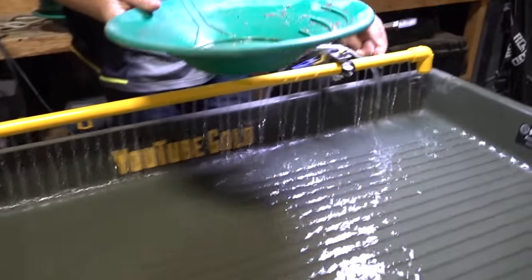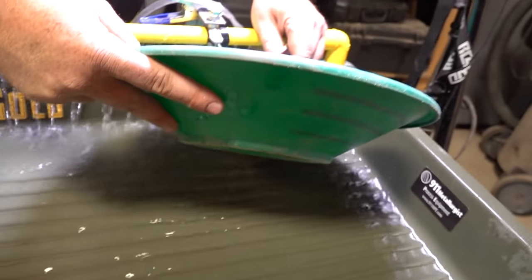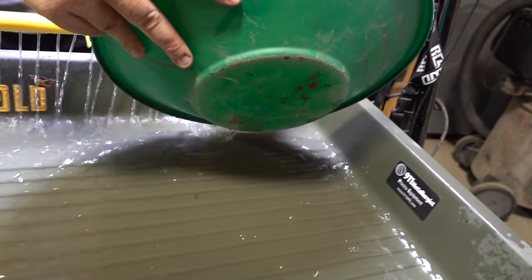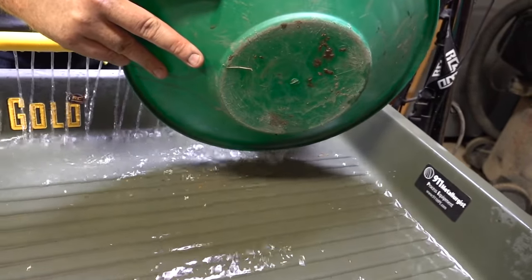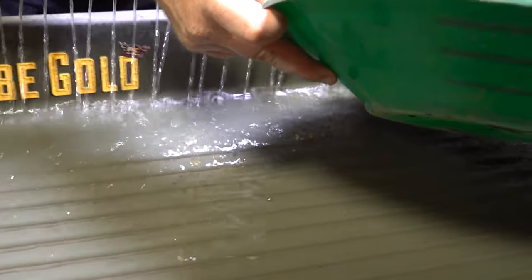Okay, this was all in the bottom of the pan. What was this from? This is just the catch pan from underneath when we're doing the other pans, the screens. There were some nice chunks in there. Right there. Not bad for a short crew today.